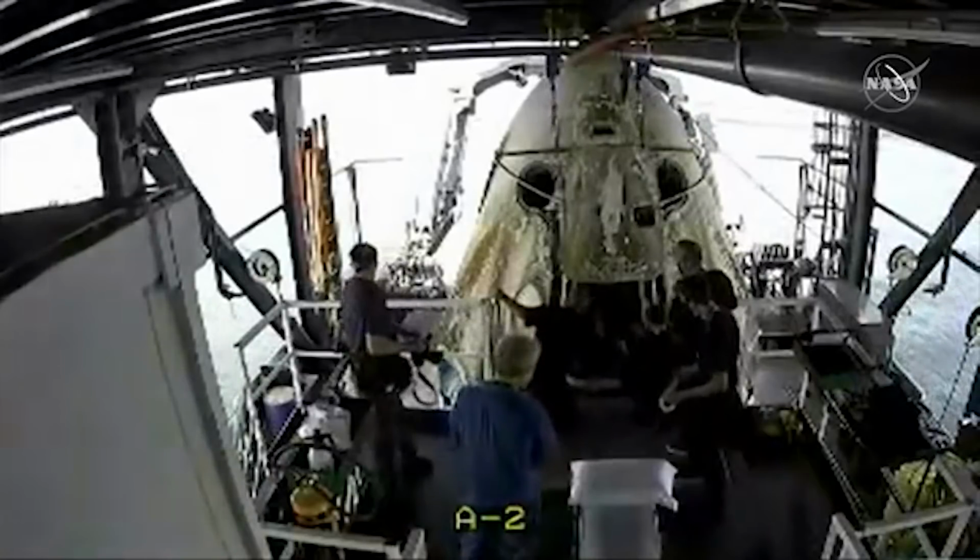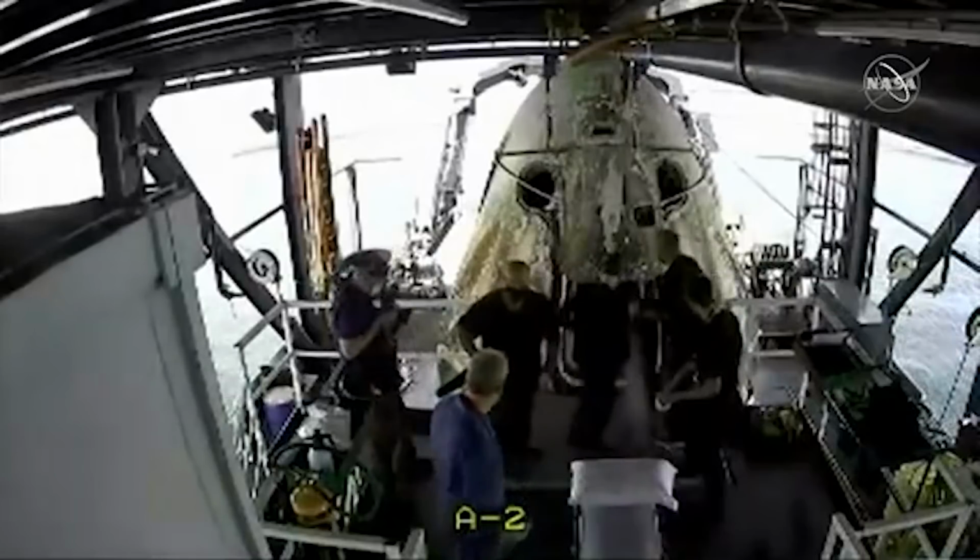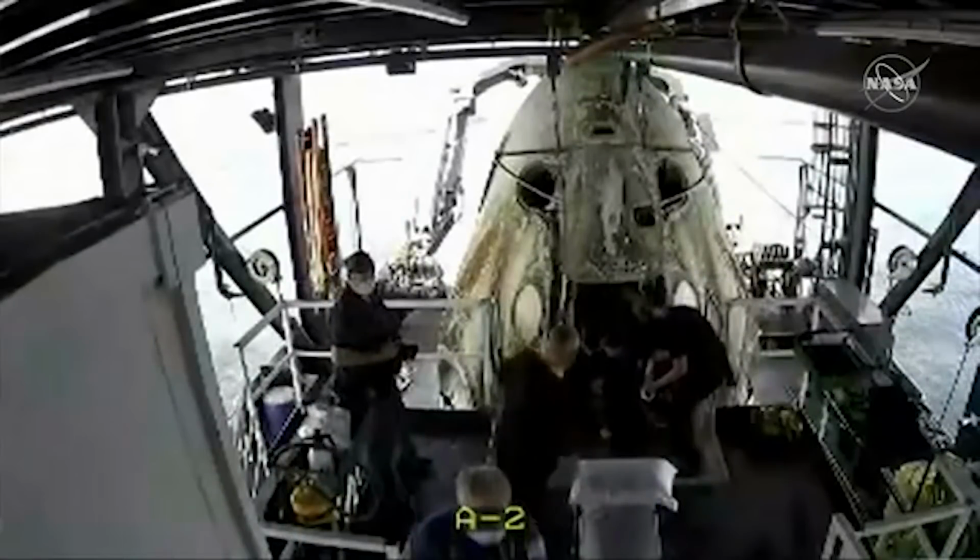Check. Got you loud and clear. Just a quick comm check there between Dragon and Mission Control.